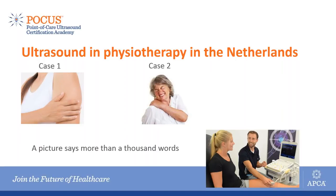So with the ultrasound image, you can help the patient understand the complaint and that there's no necessity to do an expensive referral to the hospital, and the patient can be managed multidisciplinary together with the GP for the pain. So there's no need to go from primary to secondary care.